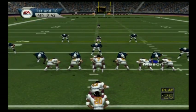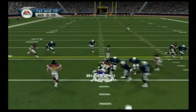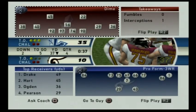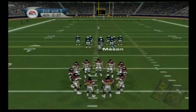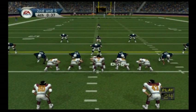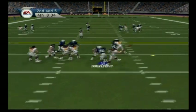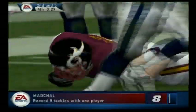Nickel back in this time. Quick run. Out over to the left. Johnson with the reception. The visiting team take the timeout. One timeout remaining. Quick drop. With the pass. Clark with the reception. Number 22 makes the stop at the 49.